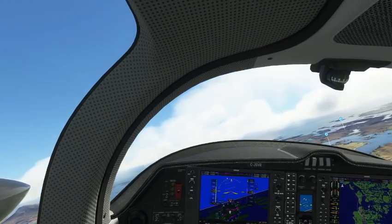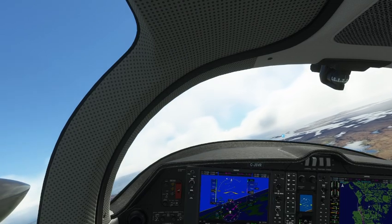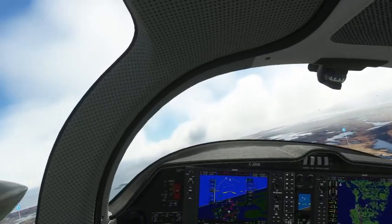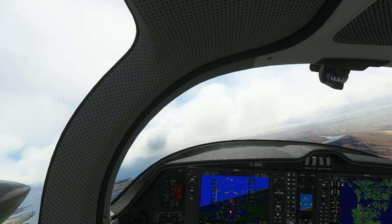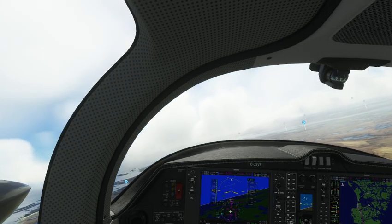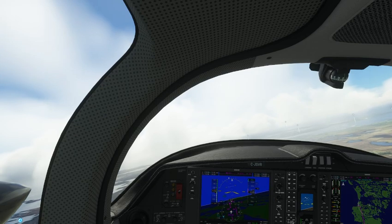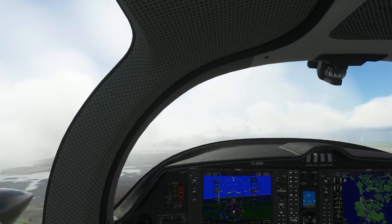A bit steeper than about 20 degrees here. There's some nice scenery around the Hebrides. However you say it, guys, probably saying it wrong. If people from the Hebrides are watching this, or if someone from Scotland's watching this, they're probably laughing at me. I would be laughing at me. And we're going to overcorrect here a bit. That's okay.